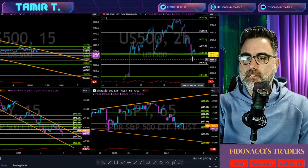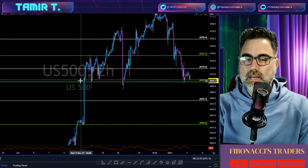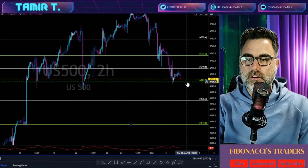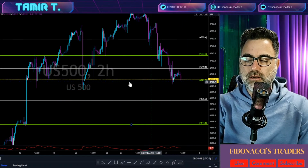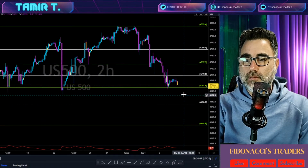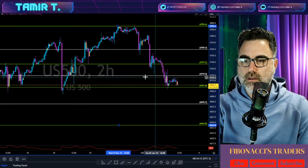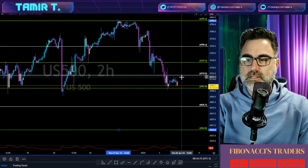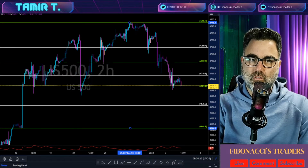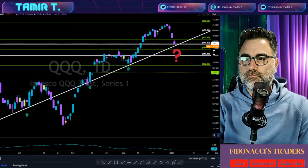On the 2 hours, it looks like this. Below 47, we will get the same price action we saw over here. We will get over here to the downside from 47. We will see 46, 44. Let's see. For now, we have some kind of a small double bottom scenario. It needs to get validated only above 47.20 and then back to the 47.40. Overall, red on the SPY, red on the Qs.